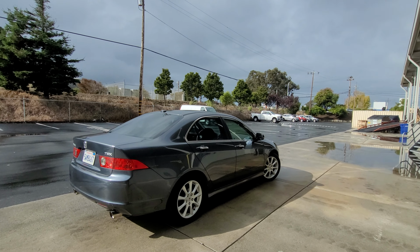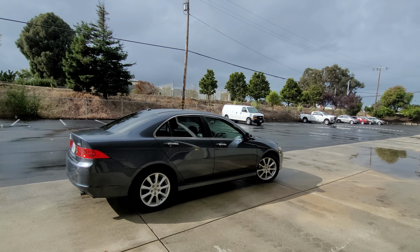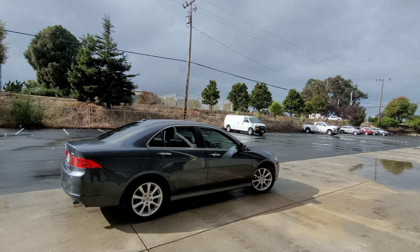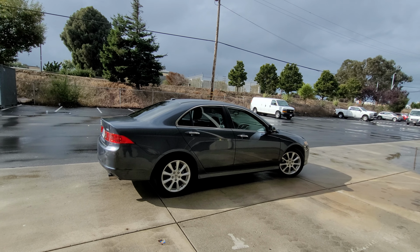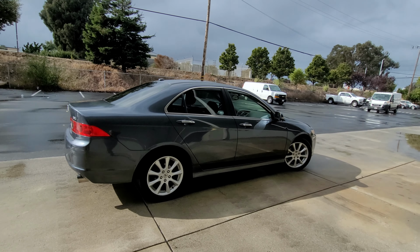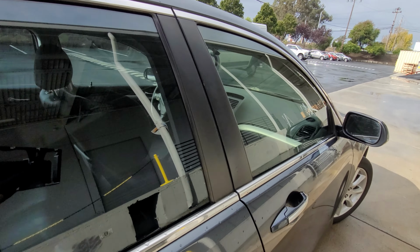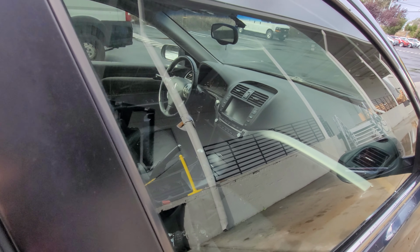I like this because it's got the four-door, but I'm really used to driving that J32 now. It's got a lot of torque, mid-range power. It's really stable too. Not to say that this TSX doesn't have the same capability, but it feels a lot slower, and overall it just doesn't feel as solid as the CL.